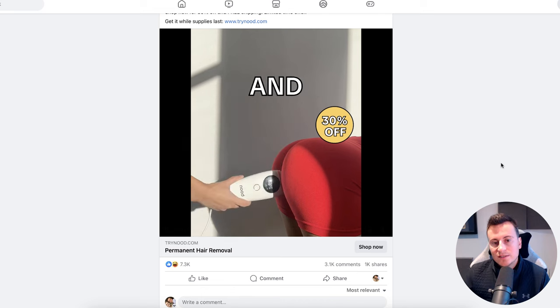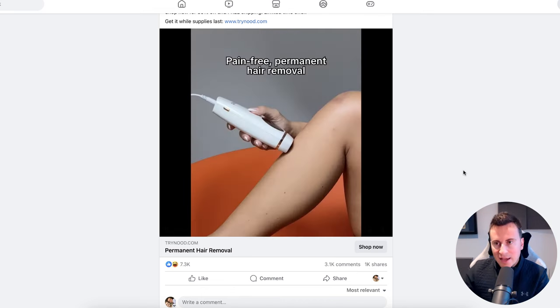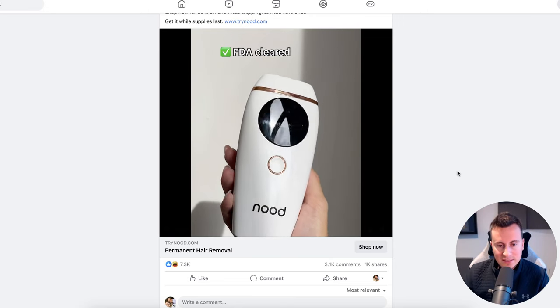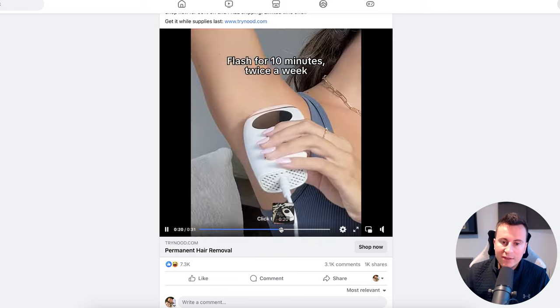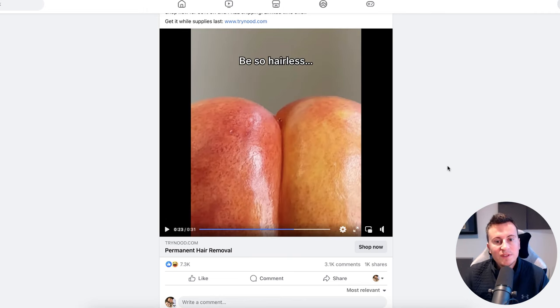Those first 3 seconds are so, so important that if you can get somebody to watch those, then the average length of the video that the consumer watches increases drastically. So those first three, if you're not having current success with your ad creatives, those first 3 seconds are what you need to play around with and experiment with.